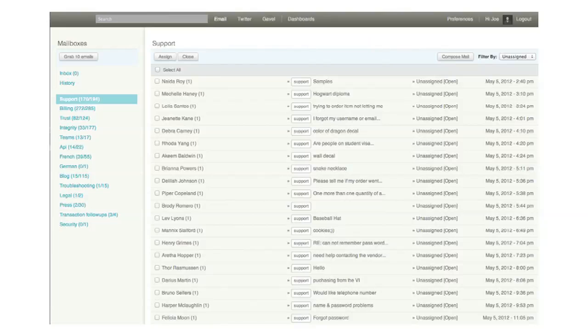We've got some buckets on the side here that illustrate the different types of messages that we get from support or billing or French, German, troubleshooting, legal. Those are all different areas that we have different teams that actually man those buckets and they watch for incoming messages from people. You see at the top left there is the grab 10 emails button. That's kind of unique, not quite the same as what Gmail might have. I'll talk about that in just a second.